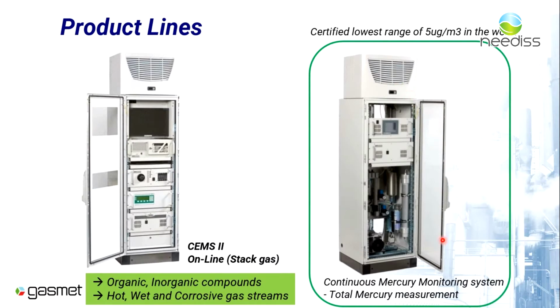This is another system for Mercury gas monitoring. We measure the total mercury from the stack, and this analyzer is already certified for the lowest range of 5 microgram per cubic meter in the world. I will talk more about this analyzer in the next 10 minutes.